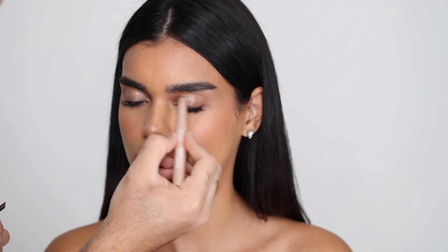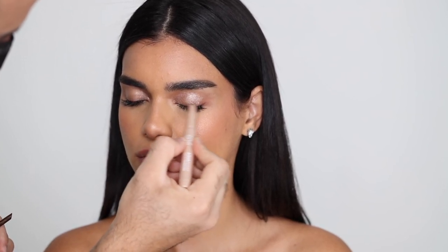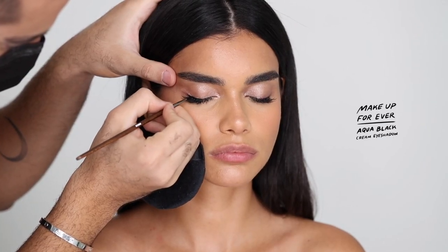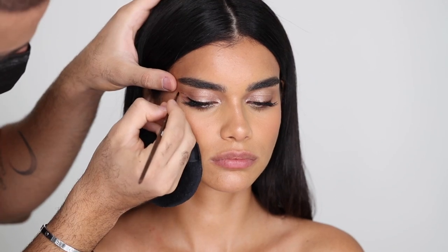And what I want is shimmer basically all over the lids to really reflect the light, and in person, this really does shimmer like crazy. And I'm going to be putting that on the inner corners and on the lower lash line as well, and blending it out. And then I want to create a very dramatic liner, so I'm taking that from the lash line and winging it out, and it's going to be pretty elongated as well.